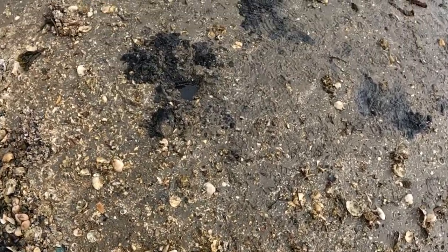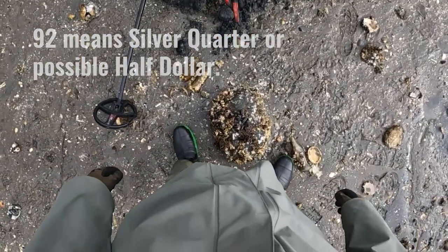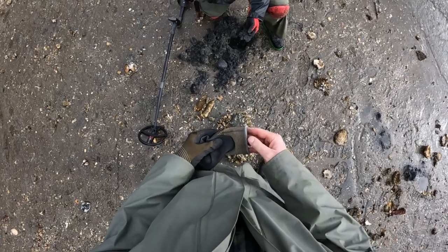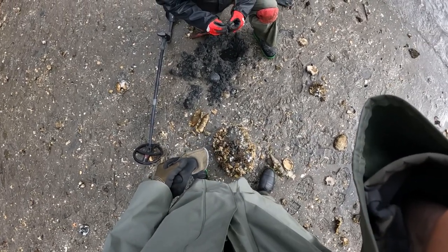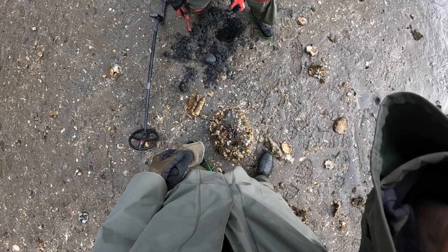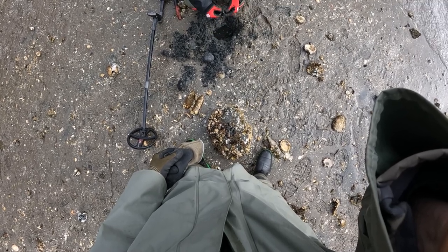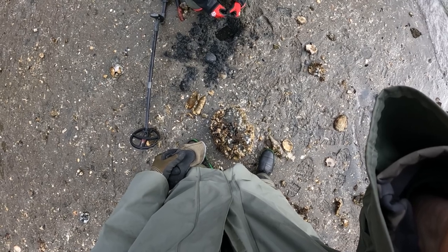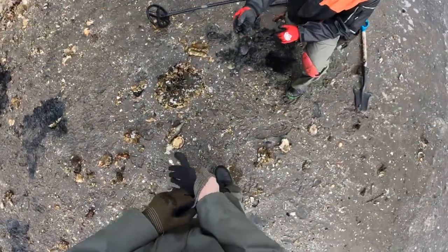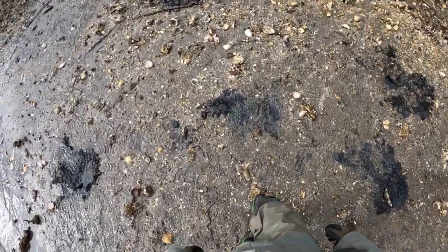Coin? 92. Yeah, 50 cent. Nice. There's a live dig for you. Oh no, it's not. It's thick. Bazinga. What is it? I don't know, it's thick though. Couple stuck together maybe. No. Oh. What's that? Yeah, a little coaster of some sort.